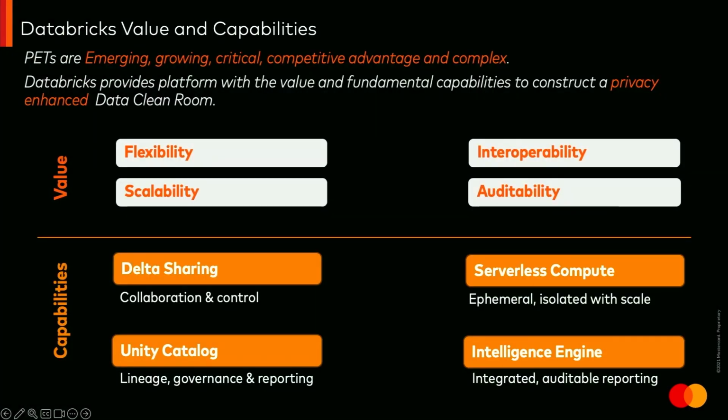So from a value point of view, and this is my last slide to try to wrap this up, when you think about it, it's levels of flexibility, scalability, auditability, if I can get this out, interoperability. Super important, because I talked about that flexibility coming in because we don't know what we don't know what's coming. This is what's been really fun. And when you think about the capabilities, more and more we're using this. This is where you've got Delta, you've got Unity for the governance and lineage, and not all clean rooms do offer this.